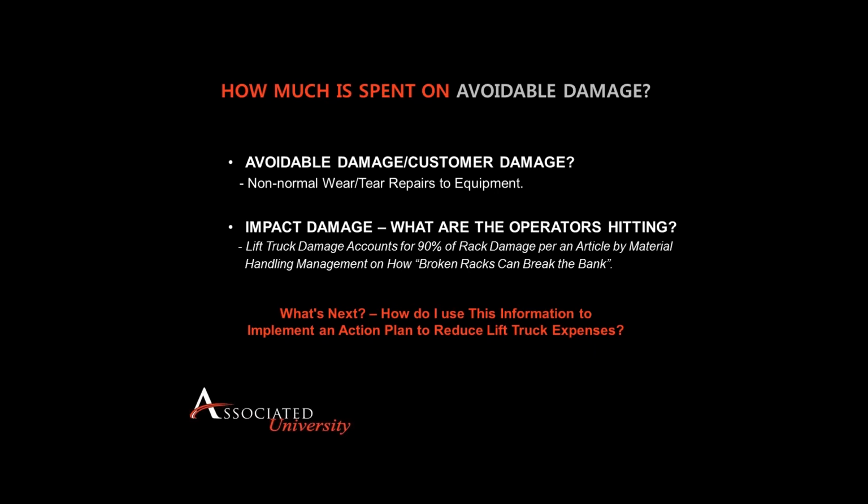Now, if in looking at your data analysis you find this to be a much larger issue and you're finding a lot of impact damage being noted, it may mean implementing some sort of impact management system to help control or reduce those costs. Now that you have the data showing what impact damage to your equipment is costing you, it will provide you, again, with information you can use to justify the purchase of such things as an impact management system to management or procurement.